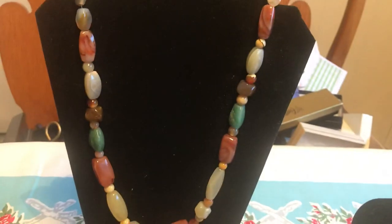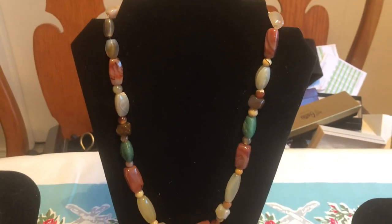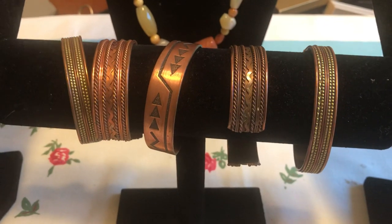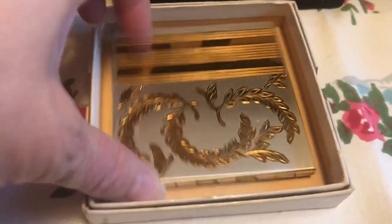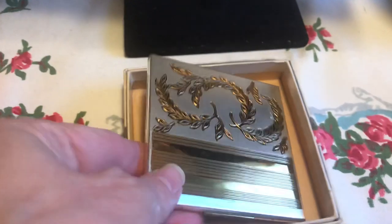I got a real stone necklace. It has the barrel clasp, so it's an older one. I got all of these copper bracelets. So if I have a problem with my hand, maybe I should start trying one. I got a compact, which of course is something I forgot to show you in the last video. And this one says Zelle. So I've got the original box. That is so pretty. Look at that.